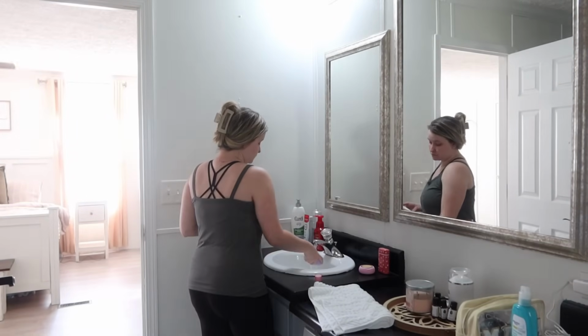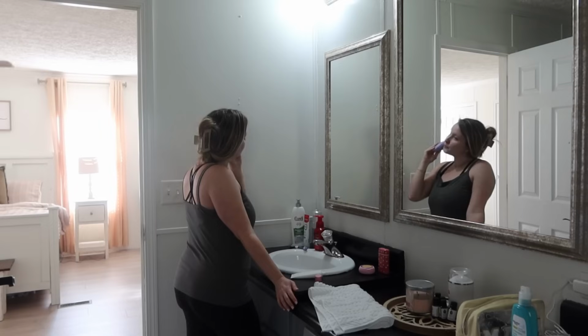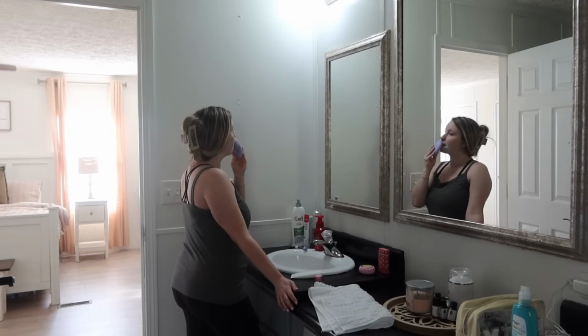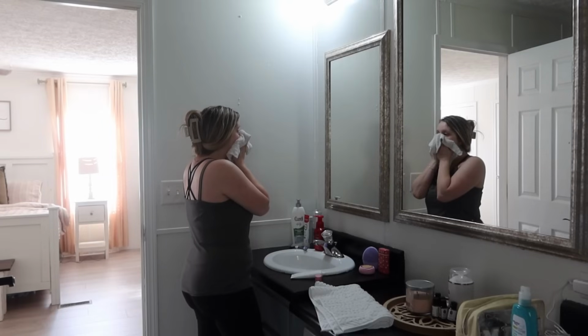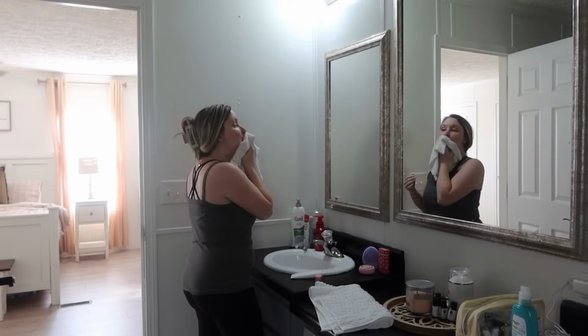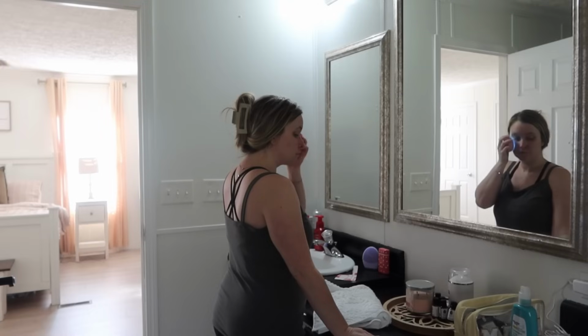Something I always like to do is get myself ready, get my teeth brushed, face washed, and moisturized. I'm gonna put in my contacts, just the basic stuff. And I also like to do some makeup. I don't wear makeup every day. There's sometimes I just do a fresh face, but this whole routine takes me maybe 10 minutes to do, so it's super fast.